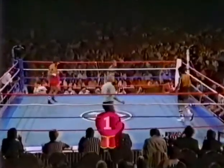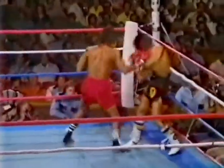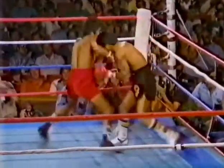However, he's been in some rough, tough fights, particularly against Bobby Chacon. We'll see if he's got the legs to go with the younger tattooed champion today. And Limon comes out slugging in round one. Limon in red, the champion in black.